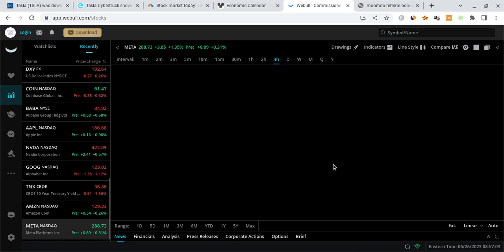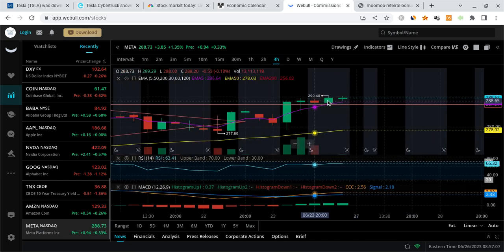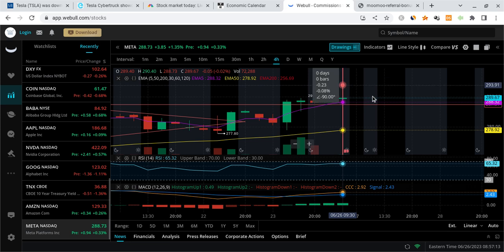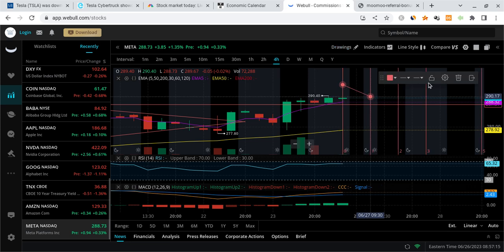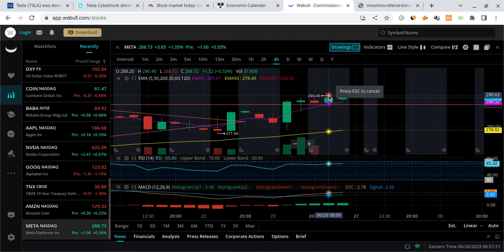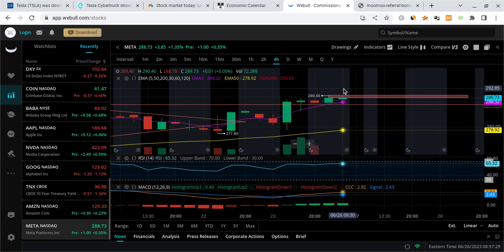Last but not least, for Meta, Meta is once again at the 290 resistance, this zone right over here. So it has this resistance area. Hold on, let me fix this. Give me 1 second, guys. Sorry about that. It has this resistance zone right here. I'm trying to find my rectangle. Right about here, you're going to be watching this 290 area. If it manages to break this, this would be a bullish signal for me. For the time being, we're just going to watch it carefully.